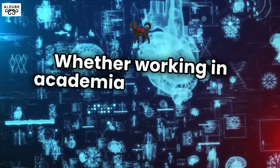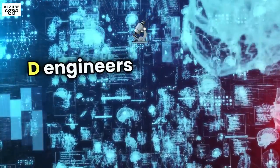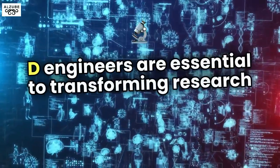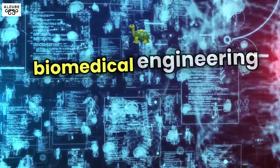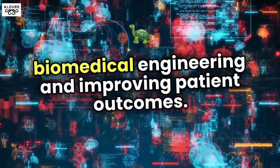Whether working in academia or industry, R&D engineers are essential to transforming research into real-world applications, ultimately advancing the field of biomedical engineering and improving patient outcomes.